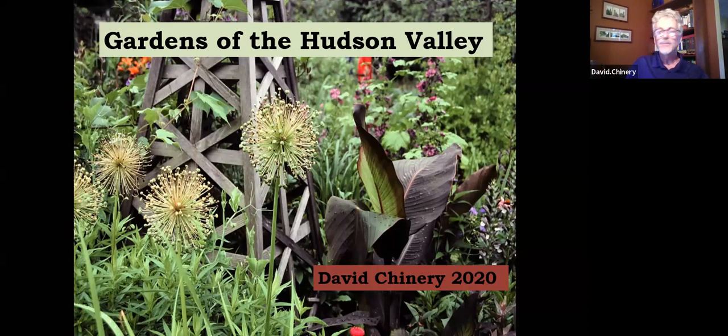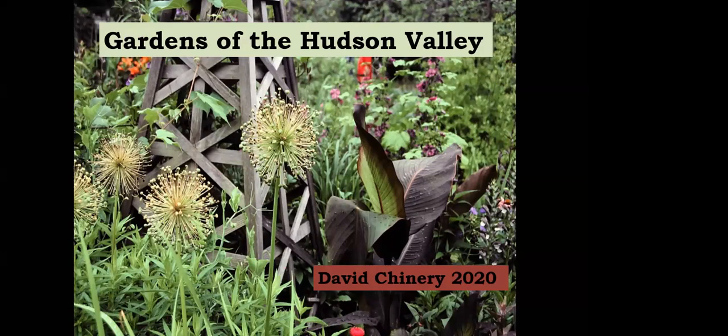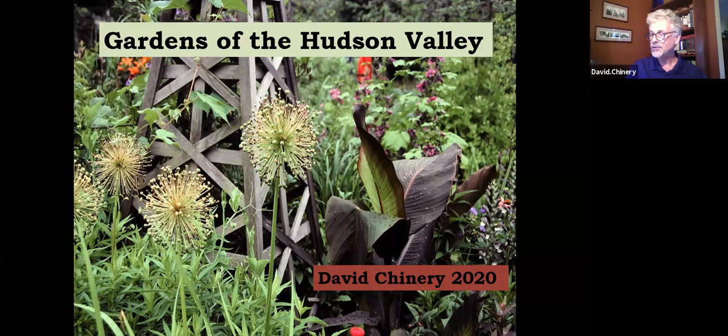Everybody here maybe can remember slides, when you had film cameras and you took film pictures and you developed them, and then you got these tiny little slides you put in a Kodak tray and went around and showed slideshows. So some of these pictures are from the slide days, and I digitized them. They're not as good as more modern pictures. Some of the photographs here tonight are new, and some of them are stolen from the internet.